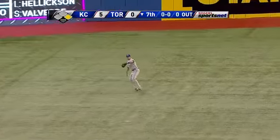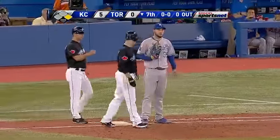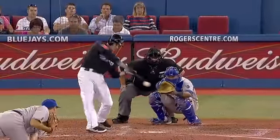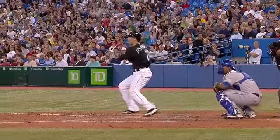Kelly Johnson with his first hit as a Blue Jay. He told you that he hits well against lefties, and he has come into this game 6 for 13 against Jeff Francis. And he can stay in against the lefties and hit the ball the other way. That's what makes him so effective. Pitch out over the plate, stays right with it, and hits it by Escobar, the shortstop, for his first Blue Jay knock.